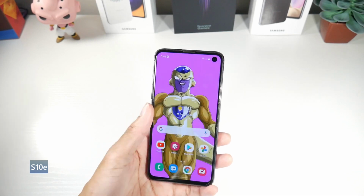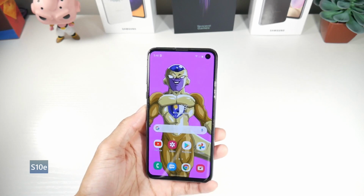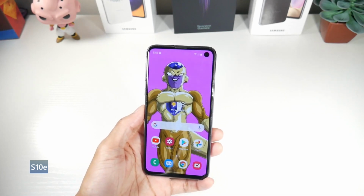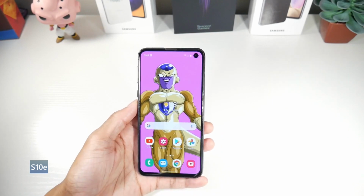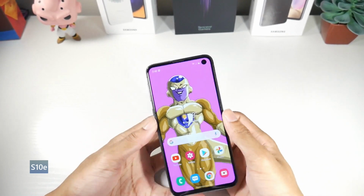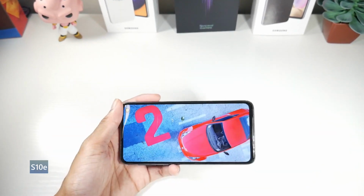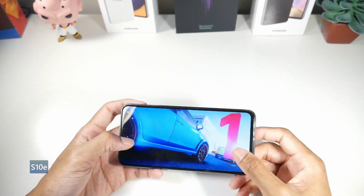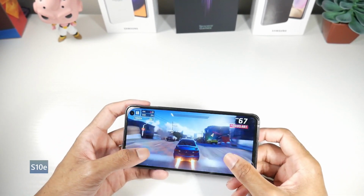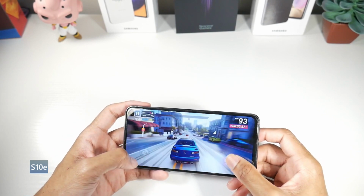It has a 5.8-inch Dynamic AMOLED display, HDR10 plus. I've heard from several people, even in my comments, that this is the perfect size. It's not too big and it's not too small. For watching videos and playing games, it's not going to be super tiny, but it's also not too big. It is 1080p with 438 PPI. Overall, a very nice, colorful display, and pretty sharp as well.